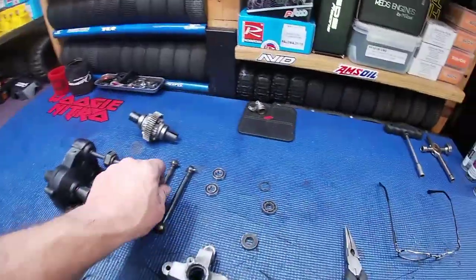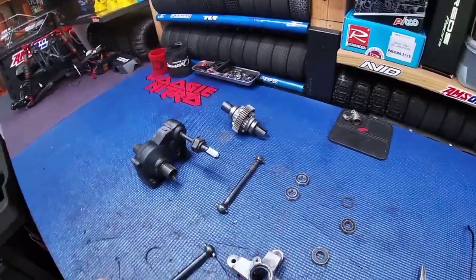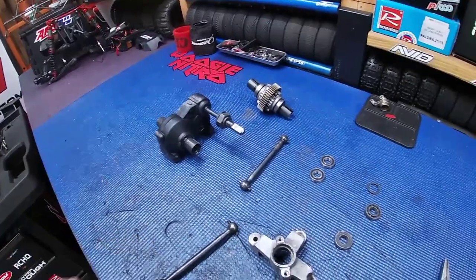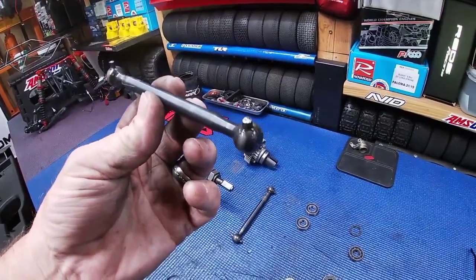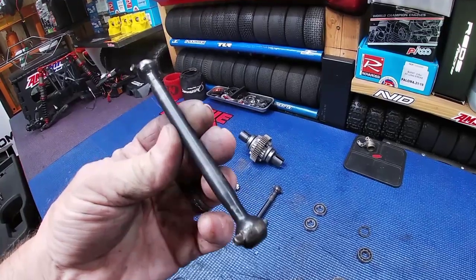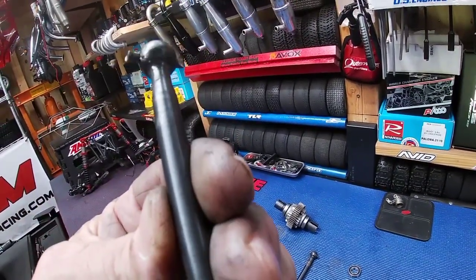Alright guys, and these are the fast lane drive shafts, or dog bones. These things have worked out very well. They're beefy, they're hardened steel, FLM. Pins are getting a little bit worn.